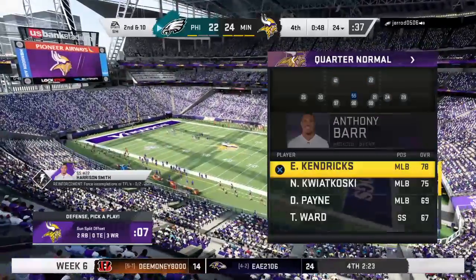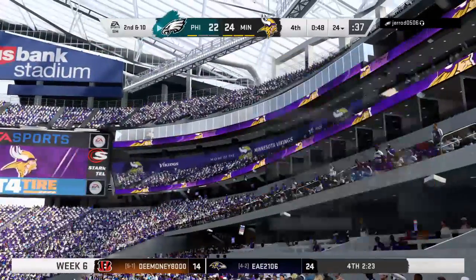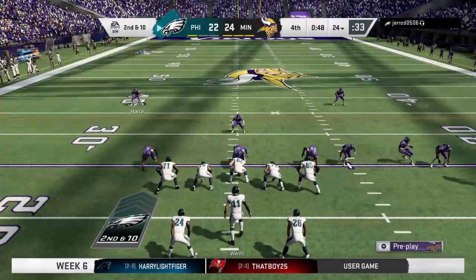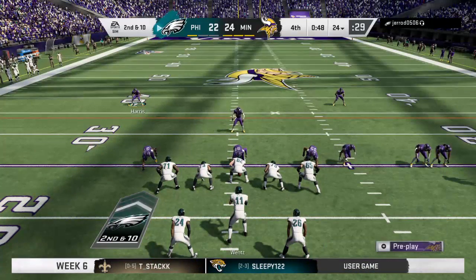They know what they want to get done. And in a lot of cases, the great competitors, they love this situation. They think they can go ahead and get it done. They practiced it. We'll see if practice makes perfect. From the 24, they'll go again on 2nd and 10.